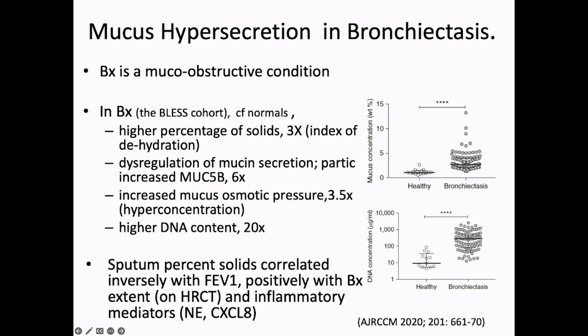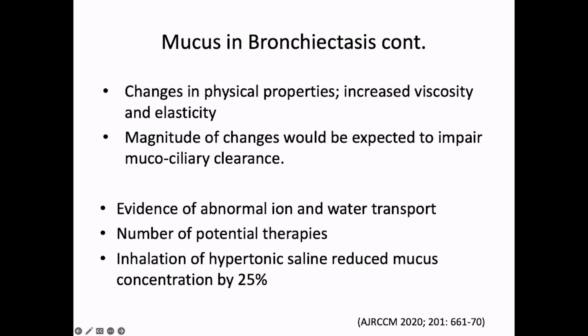And these abnormalities of the mucus are correlated with bad outcomes, whether it be FEV1, the extent of bronchiectasis, or indices of airway inflammation. And these abnormalities lead to changes in the physical properties of the mucus, and the magnitude of these changes you would expect to contribute to the impairment of mucociliary clearance.